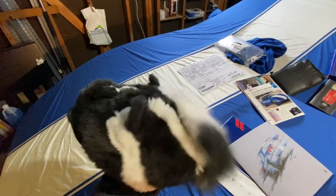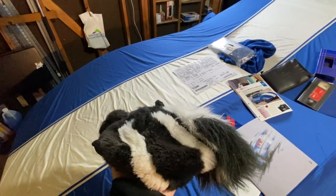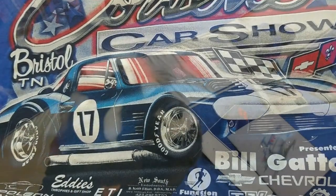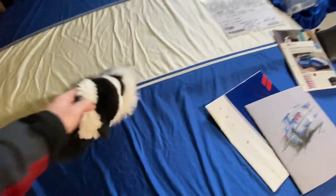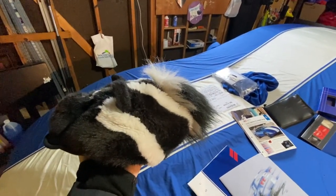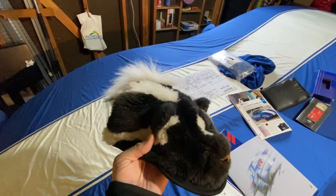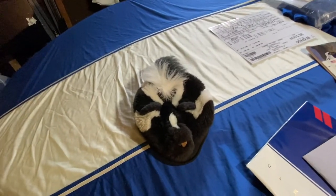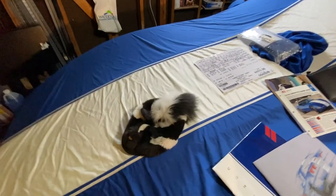But I think it has something to do with a road tour, may still be, of Corvettes in the Smokies or something like that. And there was a group, or skunks in the Smokies, or something along those lines. My guess would be the previous owner wore this when they were out doing that road tour or something like that. Or they just wanted to have something fun. And yeah, so that's probably 2 minutes of your life about a skunk hat that you won't get back. But hey, that is what it is.